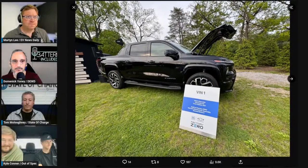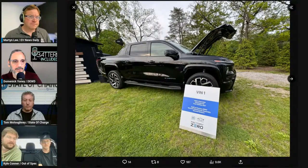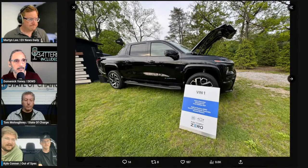So when do impressions drop? When can we look forward to all the info? Today, and then we're also driving the Equinox EV as well. Oh, yeah, that's true. That's right. A week from yesterday, we can do these impressions. Oh yeah, so Thursday. Two weeks from yesterday will be Equinox EV. Great. Okay, so next week we'll talk about the Silverado EV in more depth, I guess, and then two weeks from then the Equinox EV.